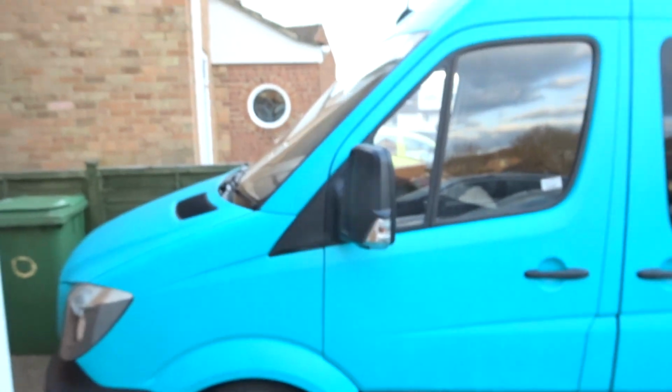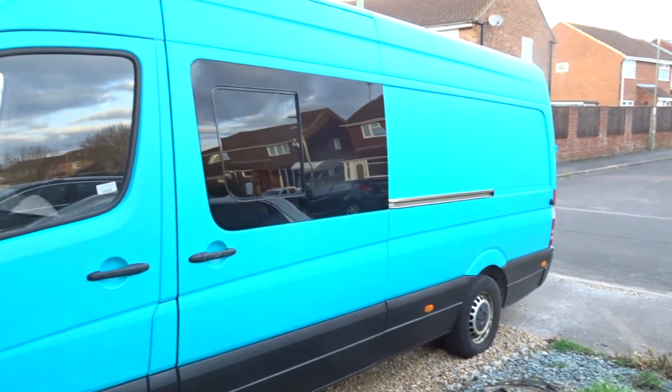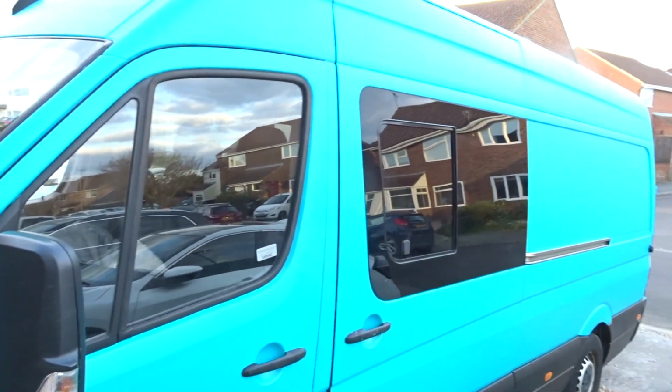So I can literally show you what she looks like now. She's on the drive. Oh, I'm so glad to have her back. It's been weird not having her parked here because my living room window's there and you just see nothing. Whereas now I just see a bright turquoise, lovely, beautiful Skyla.